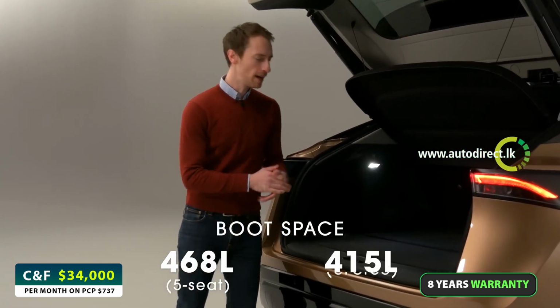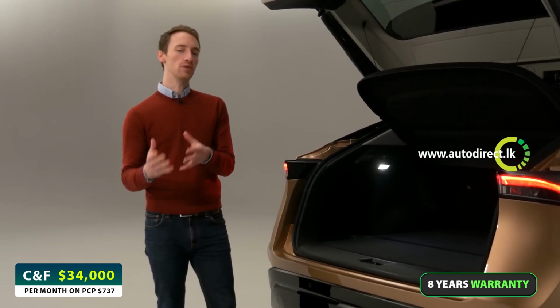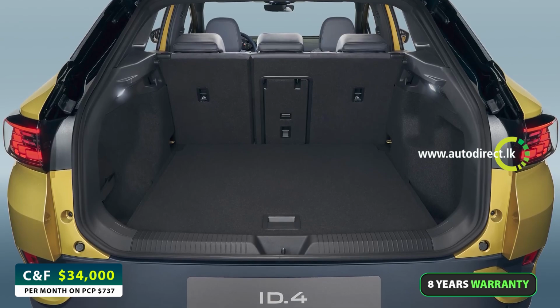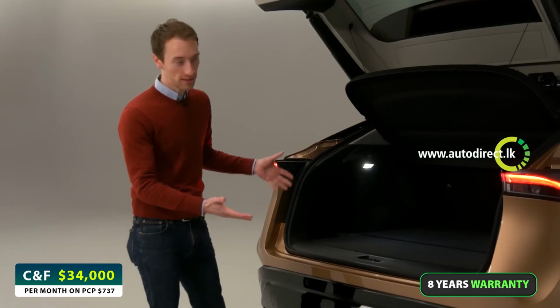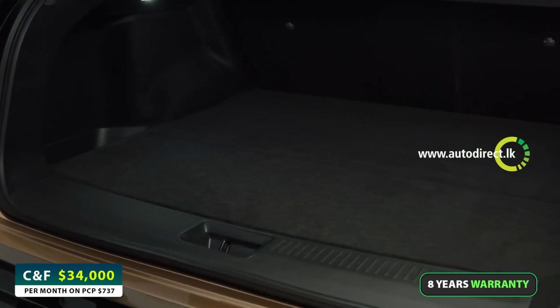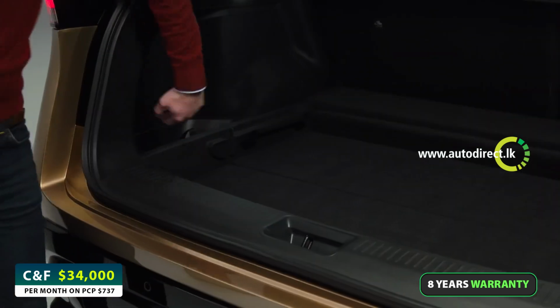The boot is 468 litres, which is reduced to 415 litres if you go for an all-wheel drive model. Now, even at that maximum capacity, it is a little bit less than what you get in a VW ID4 and also a Ford Mustang Mach-E. But you can see it's not exactly small, is it? The boot here, it's nice, big, open, got a simple shape with some decent side storage as well.